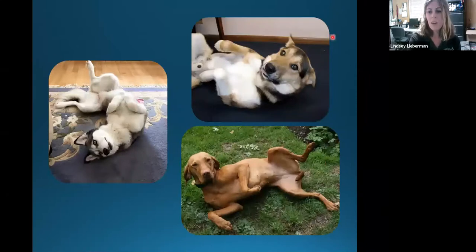Okay, so we've got some dogs rolling around, and we have a few different ones here because I really wanted to show the difference between a dog who's asking for belly rubs and a dog who's really uncomfortable. Husky over here, asking for belly rubs. This is a chill, relaxed dog. The tail is flopping over. The back legs are just totally sprawled out. There's no tension in the face, right?